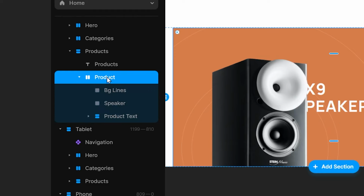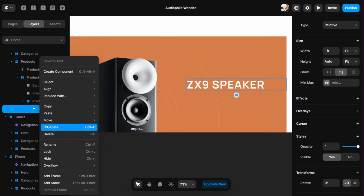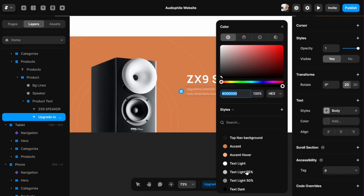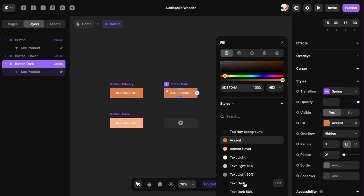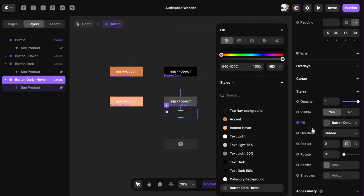And I adjusted the parent product stack to be distribute or justify content end to make that text block aligned on the right edge. Next, I copied and pasted the paragraph text and made it the body copy style and the right color. Then I created a new button variant with a black background color and a gray hover state. I do really like how easy it is to create new variants once you have the main component built out.